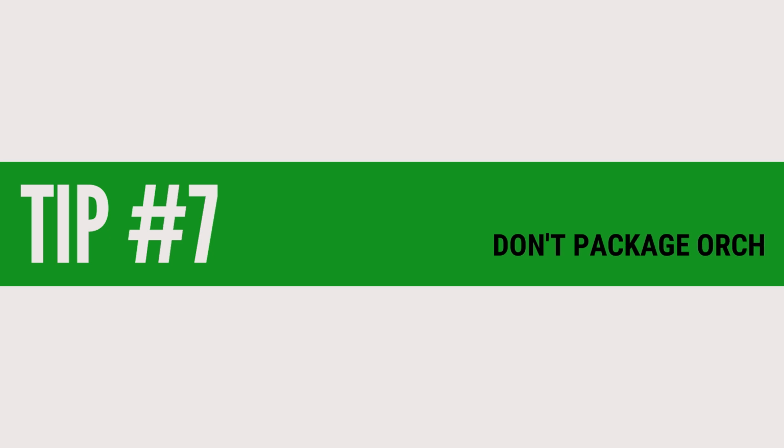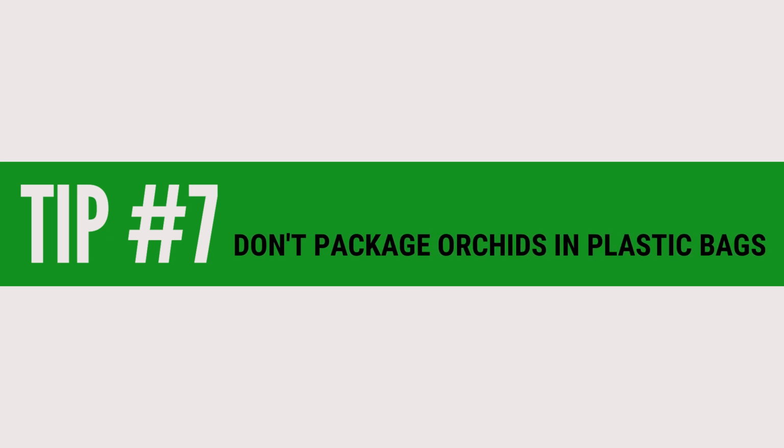Tip number 7. Once you've made your purchases, do not allow them to be packaged inside a plastic bag. Guys, try and invest in a crate. You see, the plastic bag can generate more heat for the plants, and you don't want to do that, because remember, they have already traveled thousands of miles to get to the store, and some of them are dehydrated, so you don't want to add further stress to the plants.